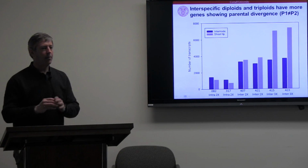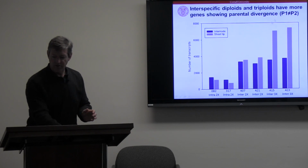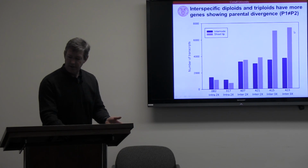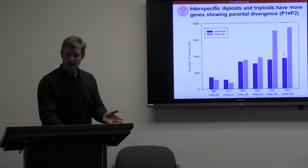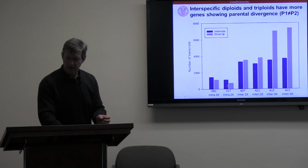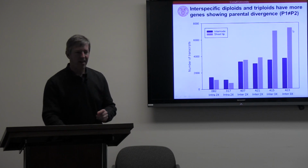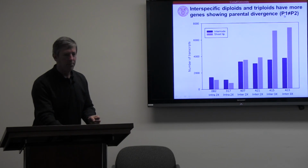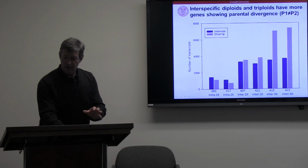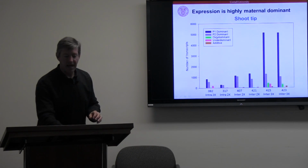Okay, the next thing was to quantify among those genes which are differentially expressed between the two parents. Statistically, which genes for which parent 1 is not equal to parent 2. And as you can see here, the triploids and the interspecific diploids have far more genes showing differential expression between the two parents than our Salix purpurea families. So of about 35,000 genes here, as many as 7,000 genes are differentially expressed between the two parents. Okay? So now, for those differentially expressed genes, and there are more in the shoot tip than there are in the internode, we fit them into those 5 categories.